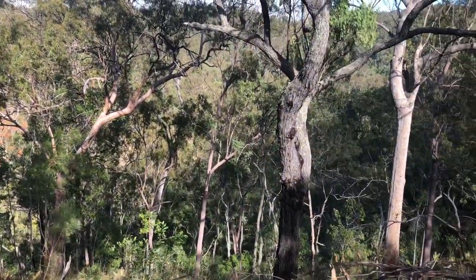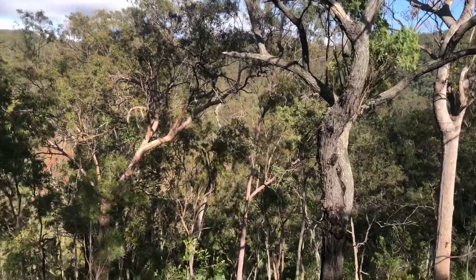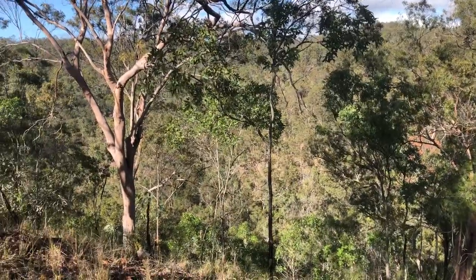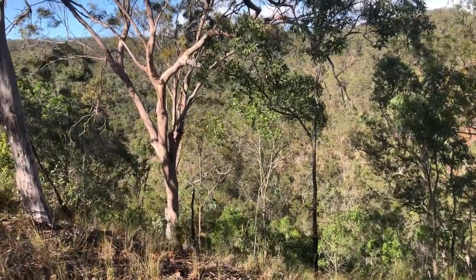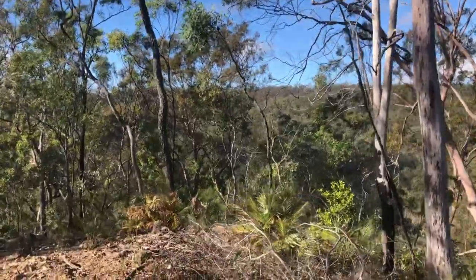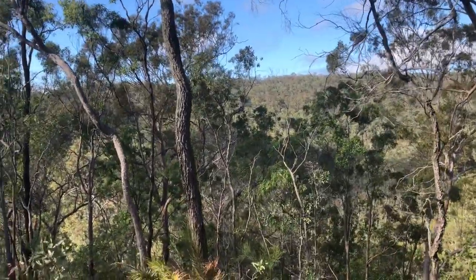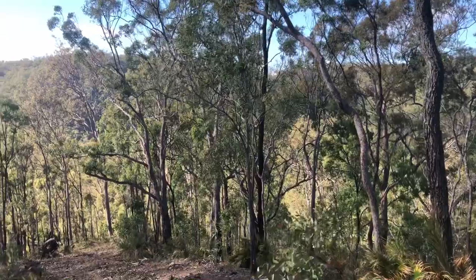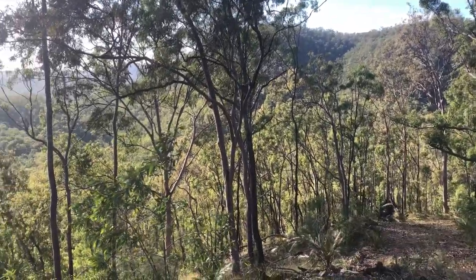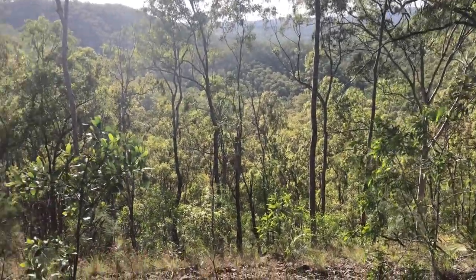Phone cameras in general, Kel's had a really good camera out here, just do not pick up how steep some of this country is. Doesn't pick up the different colours on the big old ghost gums. Breeze coming through the mountains at the moment, which there generally always is. It can be pretty hot and dry up here without that breeze, that's for sure.